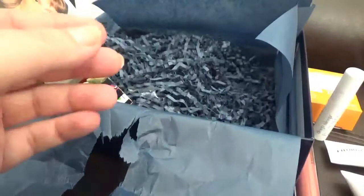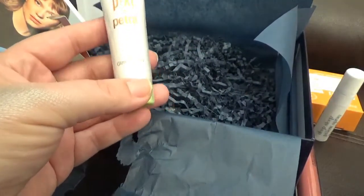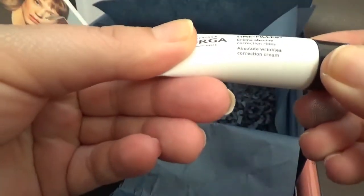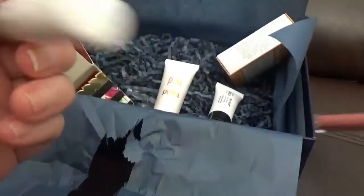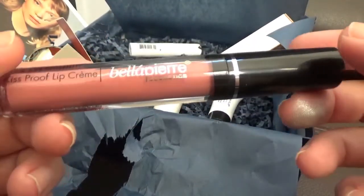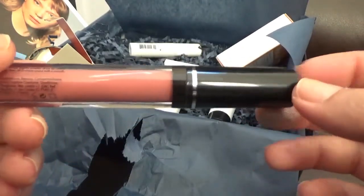I hope you can see that. So we have an eyeshadow, we have the highlighter, we have the face cream by Filorga, we have the day moisture cream by Murad, we have the pillow spray, and the last item is the Kiss Proof Lip Cream by Bellapierre. So far I like everything that's in here.